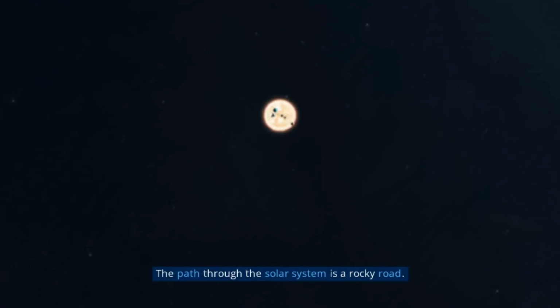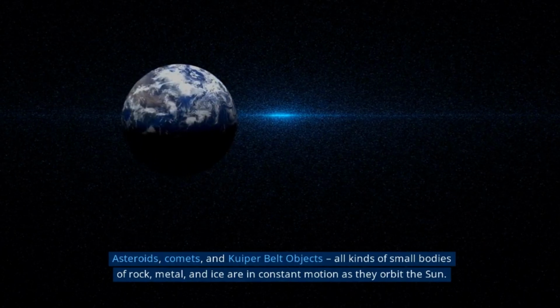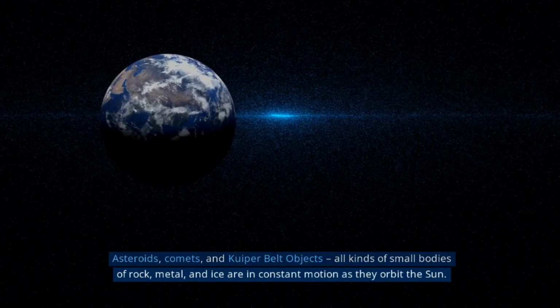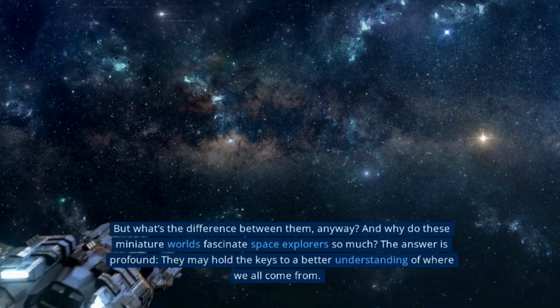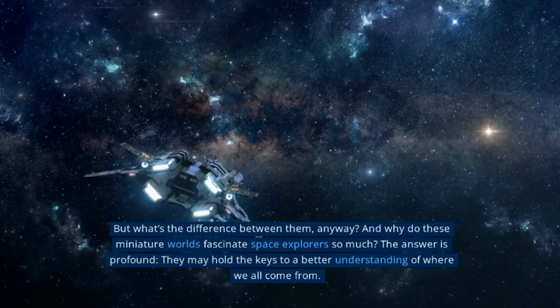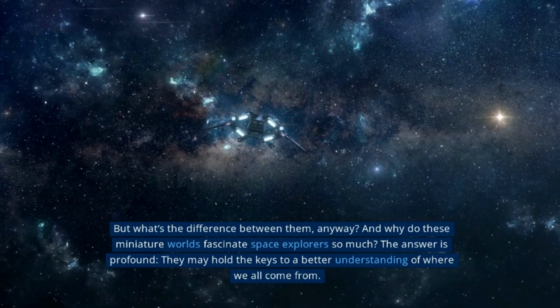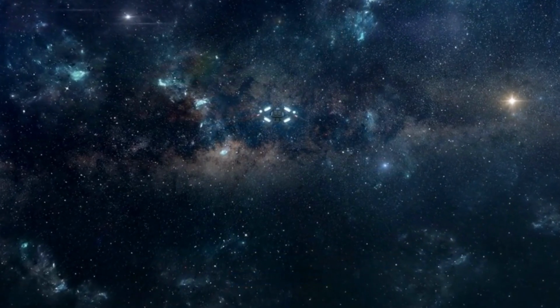The path through the solar system is a rocky road. Asteroids, comets, and Kuiper belt objects, all kinds of small bodies of rock, metal, and ice, are in constant motion as they orbit the sun. But what's the difference between them anyway? And why do these miniature worlds fascinate space explorers so much? The answer is profound. They may hold the keys to a better understanding of where we all come from.